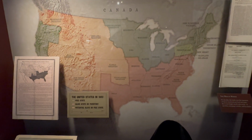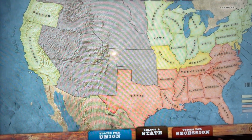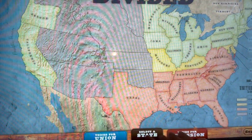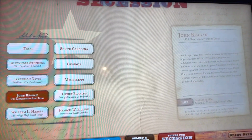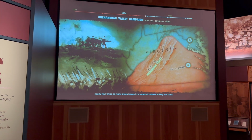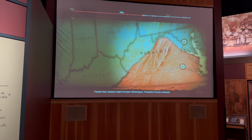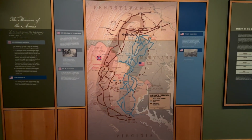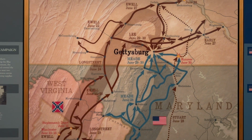The Battle of Gettysburg, a pivotal moment in the American Civil War, was a 3 day battle fought in and around Gettysburg, Pennsylvania from July 1st to July 3rd, 1863. It is considered a turning point, with the Union victory ending Confederate General Robert E. Lee's invasion of the North and shifting the war's momentum. The battle was also the bloodiest of the war, resulting in over 50,000 casualties.